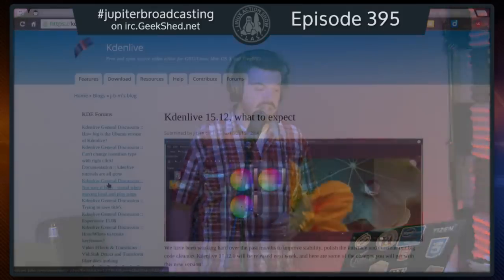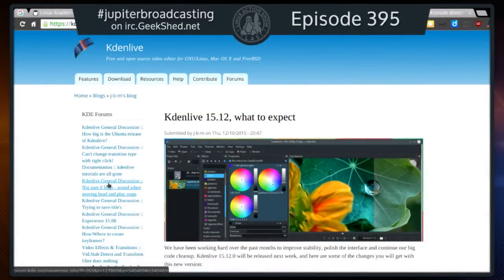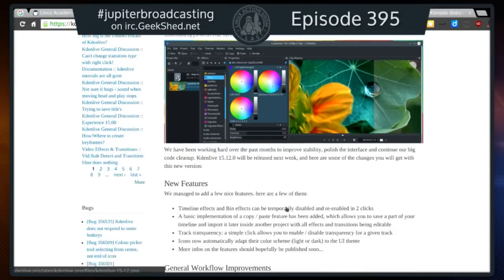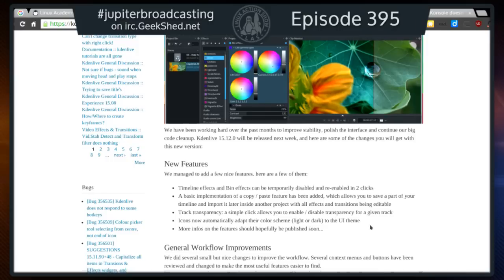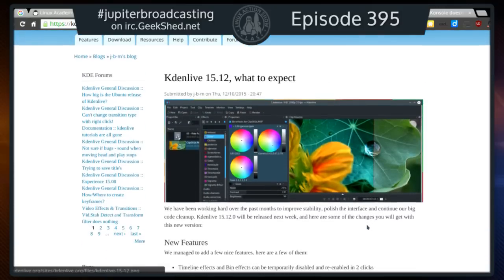They have some Class A, super great Linux desktop applications like Kdenlive. Kdenlive 5.12 is going to be released soon. It's going to have some new timeline effects, basic implementation of copy-paste features for clips, track transparency, icons that automatically adapt to color schemes if you're using light or dark, which is great since I like to edit with a dark theme. Lots of new features to Kdenlive coming. Another really nice Linux editor.